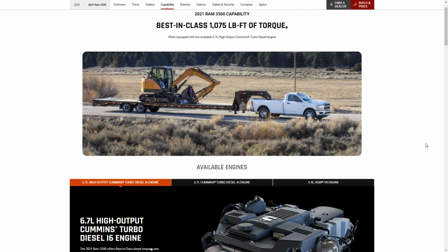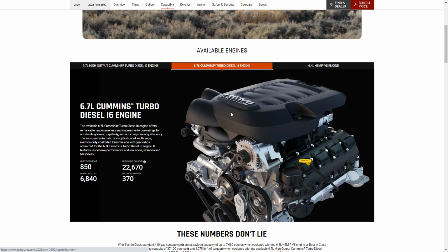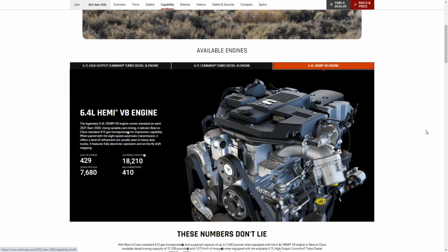And it's got the best-in-class torque, 1,075 pound-feet of torque. We already went over the engines, right? There's a high-output version of the Cummins. This is the one that you're going to want. I think it's a $12,000 and change option to get this particular engine. If you want the regular diesel, this engine's $9,000 and something. Otherwise, your standard engine is this 6.4-liter Hemi V8.